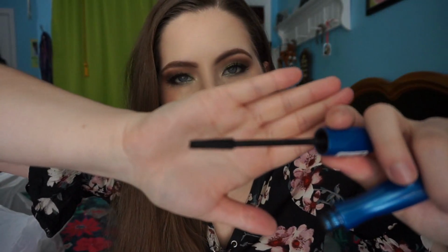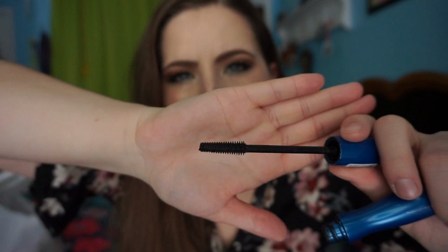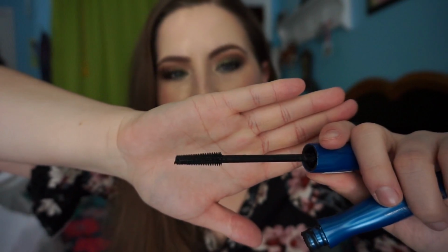The next product that I used up actually turned out to be one of my favorite mascaras that I've tried, and this is the Catrice Glam Volume Mascara Waterproof, and this is what the packaging looks like. So this is a rubber bristle wand, and it is a pretty basic wand in my opinion. So this is what it looks like. So nothing too crazy here, but I think it shows every single one of my lashes and defines them.